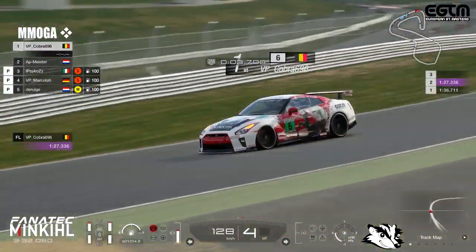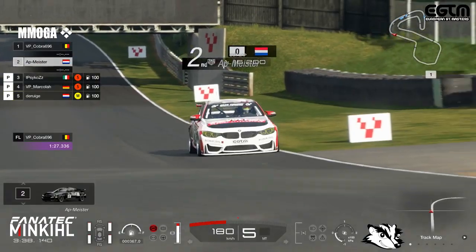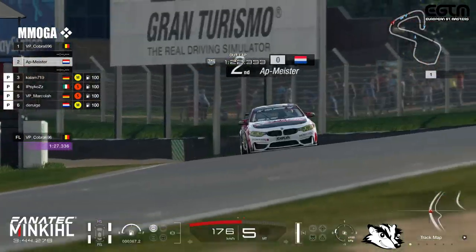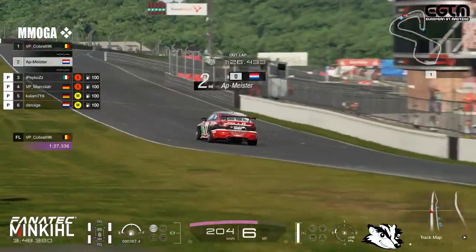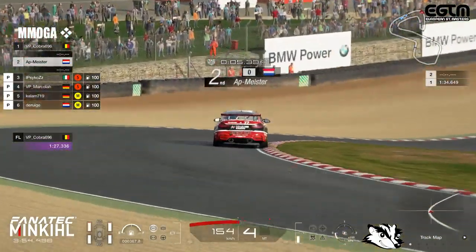But he's usually not the fastest in Super Pole. I think the fastest drivers are AP Meister, Psycho, and Marcola. Usually these are the drivers in the Super Pole who can drive really fast. And let's see, AP Meister now. Speaking of AP Meister, now starting his lap. Let's see what he can do, where he can line up.